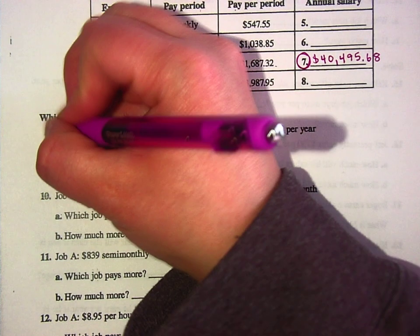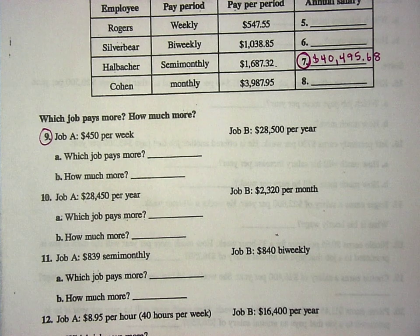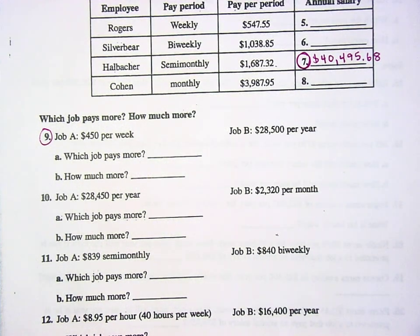All right. Let's try number 9. Which job pays more and how much more? Well, one job gets $450 per week and one job gets $28,500 per year. So we could do this 2 different ways. Does anybody have a plan? Christian? Times 450 by the week. How many weeks are in a year?